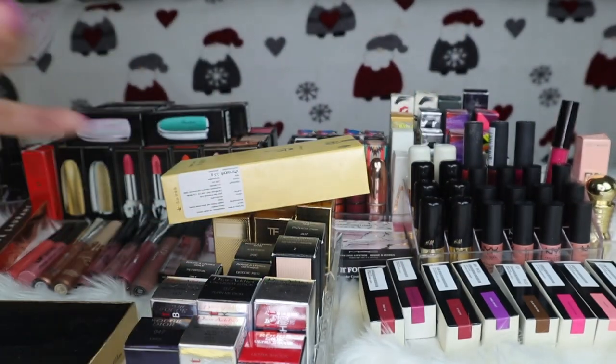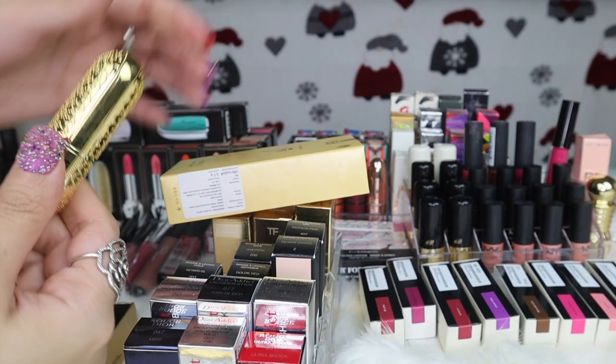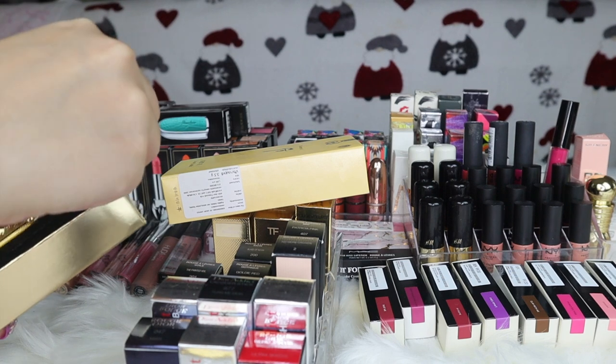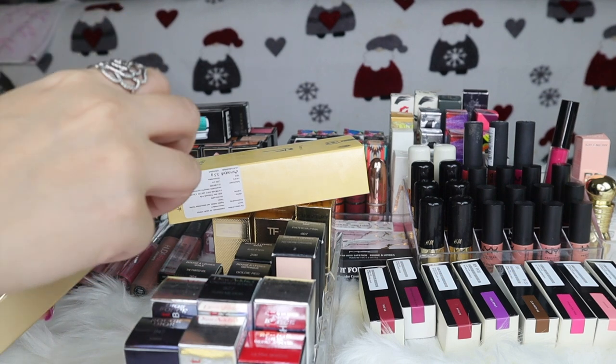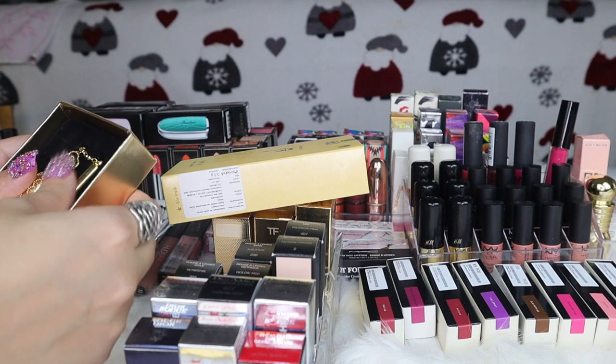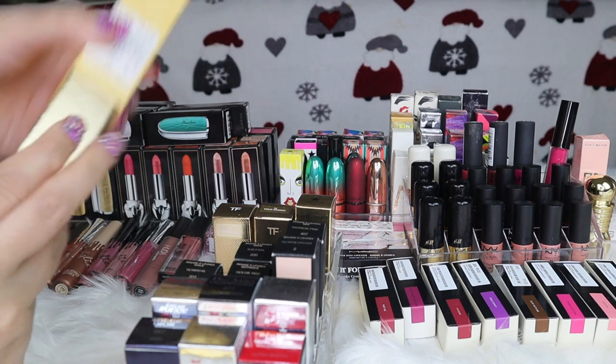And this one still smells really nice. Not heavily perfumed like Guerlain lipsticks or the other ones like Dior, Yves Saint Laurent, or Chanel lipsticks. But just a very specific scent only for this lipstick. So that's History of Woo.